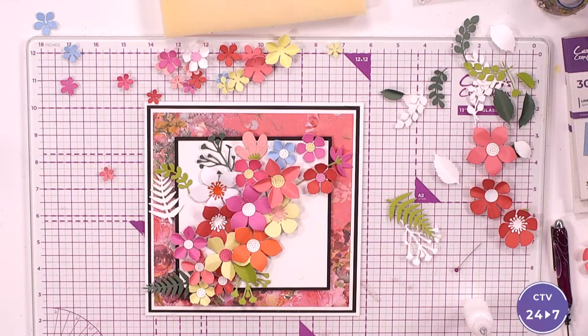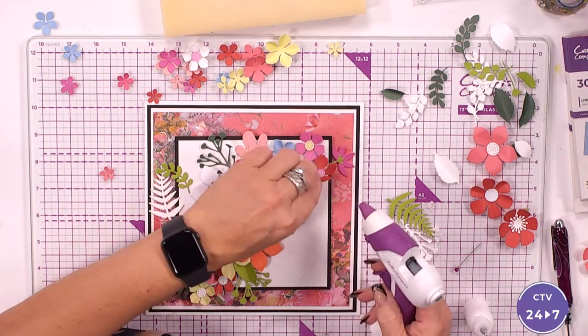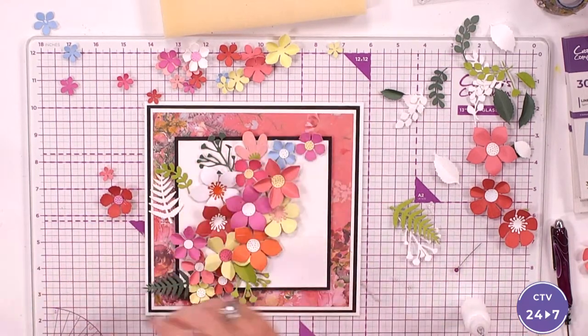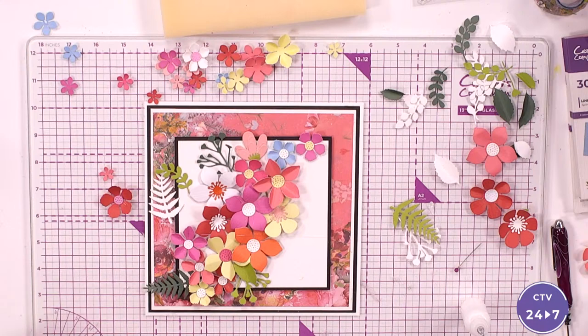Maybe. I mean, yes, definitely, Debbie, I'm going to give this to Mrs M. Of course you are. I'm going to add a little bit of glue onto the back of there.